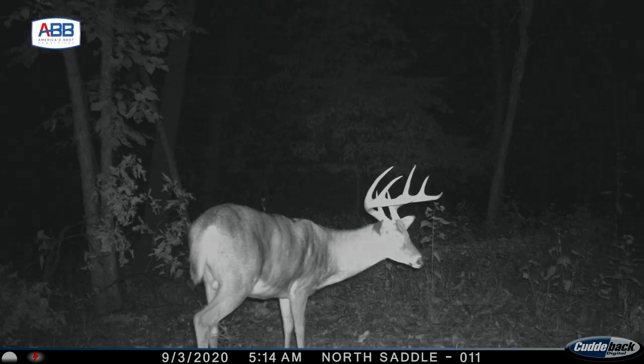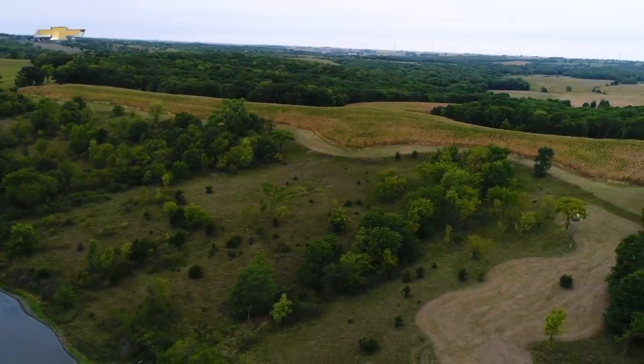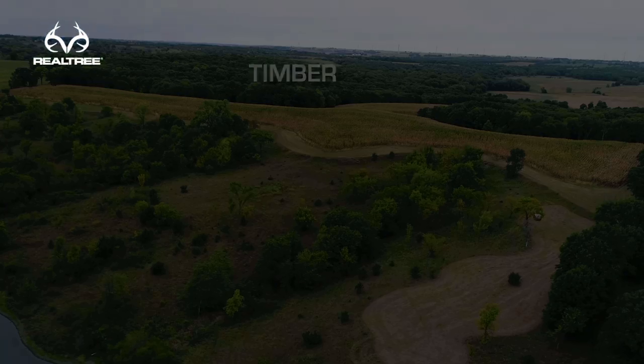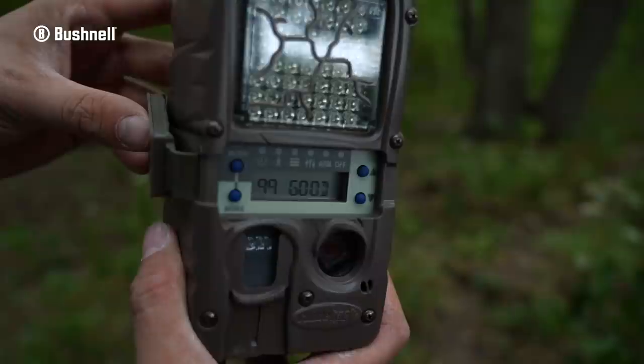And with this rain coming, one thing we're gonna do right now, something I wanted to do since we had the farm, we're gonna go to this northwest corner, and this is our biggest timber piece, as I mentioned on the camera of the four-year-old. And what a better day to do it before the rain. So we're gonna start pushing back here. I've got my Cuddy Link running. It's gonna come off of this camera, I'm assuming. And right now it says 99 good.